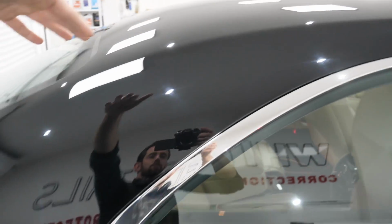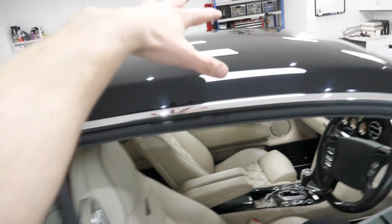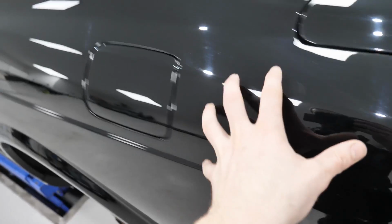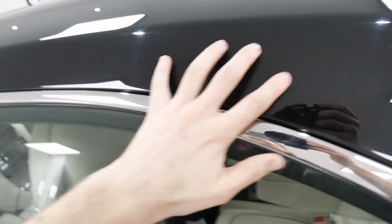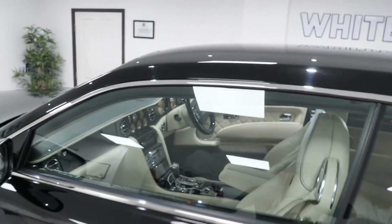If they didn't lose it at the top of the pillar, they would have had to go all the way down to the A pillar, all the way over the top. This panel is one big panel, so they've had to lose it somewhere. This side is the same. Lacquer line connecting the fresh paint against the old paint. To be honest, that'd have been better doing the whole roof.